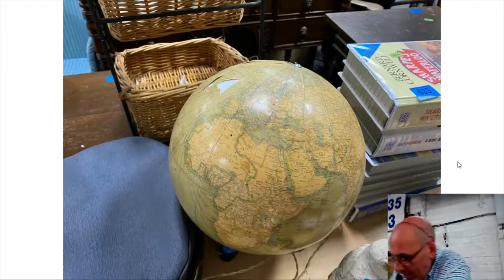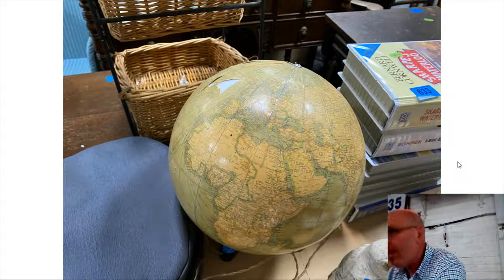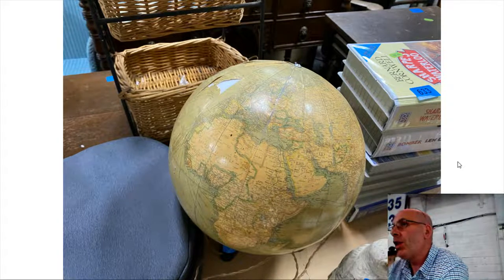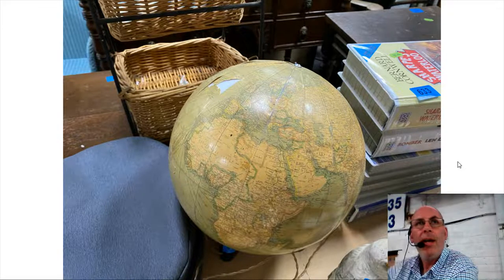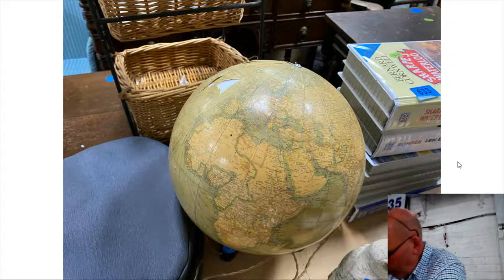Lot number 619 is the vintage Georama Globe. Quite an old one, this one. Start me a fiver. Fiver on the old Globe. Fiver. Start me two then. Two on bid. Three anywhere. 3, 4, 5, 6, 7, 7 at the back, 8 anywhere. £8 anywhere on this one. Selling away then at £7.